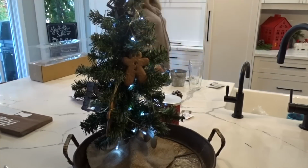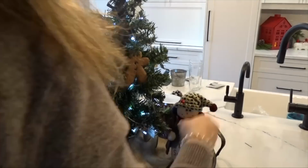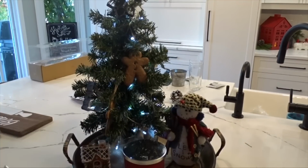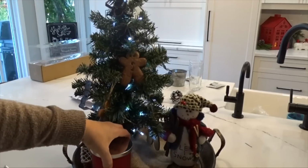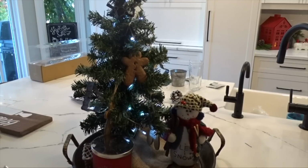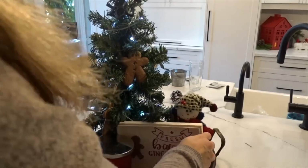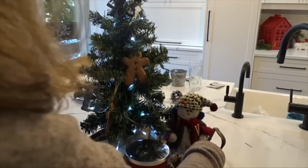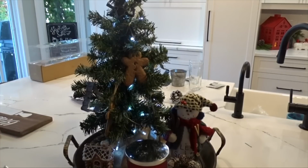And part of my decorating and why it takes me so long is because I'm constantly letting these dogs in and out of the house all day long. So I have added this snowman and a candle and another gingerbread house just to tie everything together. I do play around with this quite a bit because I felt like it was missing something, but I am happy with the way it ended up looking, just with a few embellishments between the candle and the house and the snowman. Some items are just very sentimental and they need to be included in a decor, and that's what I found. Some items here just needed to be included.